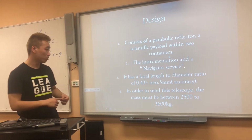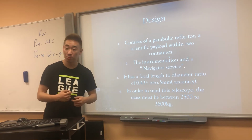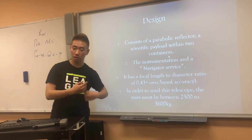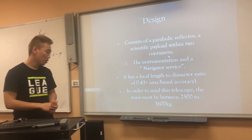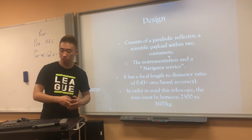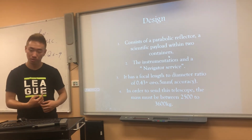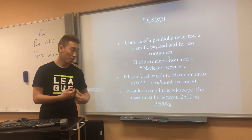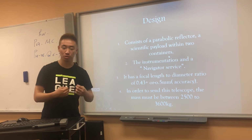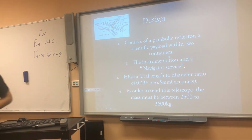It has a focal length to diameter ratio of 0.3 plus or minus 0.5 millimeters. This 0.5 millimeters is the accuracy, which means it is the error. In order to send this telescope, the mass must be between 2,500 and 3,600 kilograms. This is the most efficient mass interval for sending the telescope to the universe. This is a picture of that.